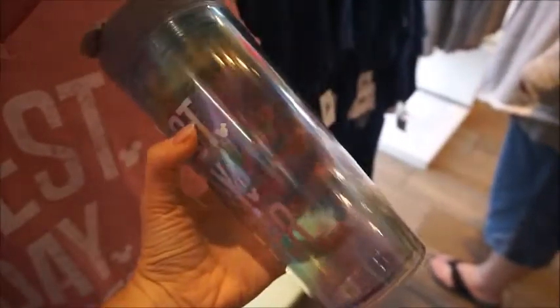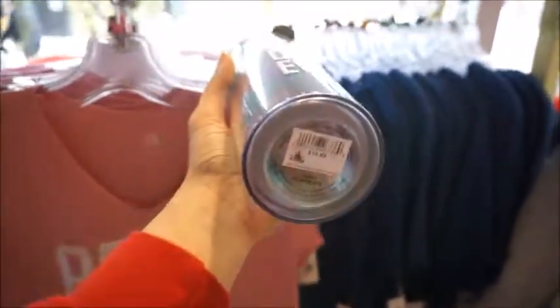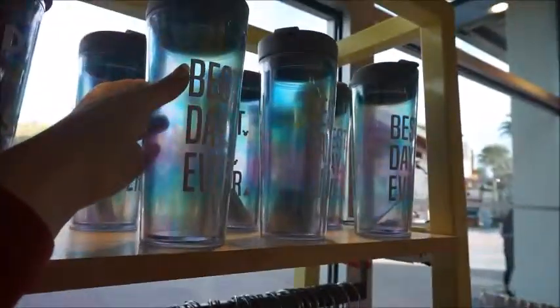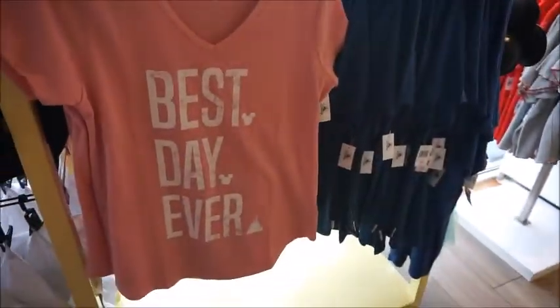And I like the best day ever because, one, it's a Rapunzel quote, and two, it's kind of muted, you can't see it. Yeah, it's almost watercolor. Or like oil slick or something. Yes, that's a good description. That's really pretty. That's $19.99. So you can kind of see it with the sun there. That's really fun. That's a good way to describe it, like oil dropping watercolor.